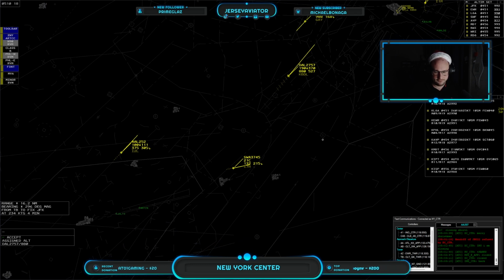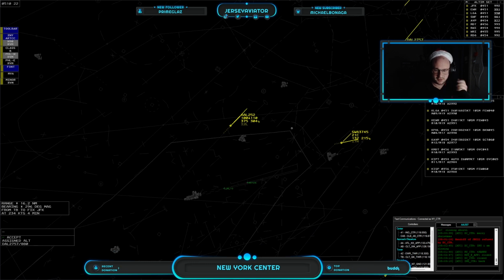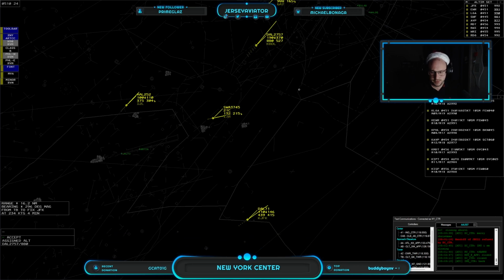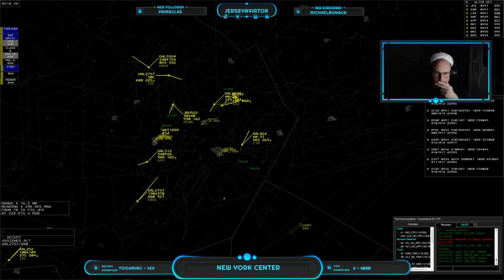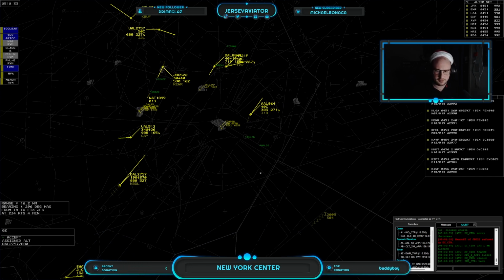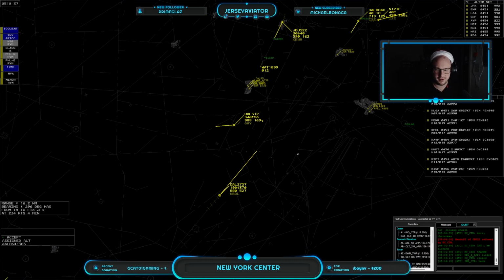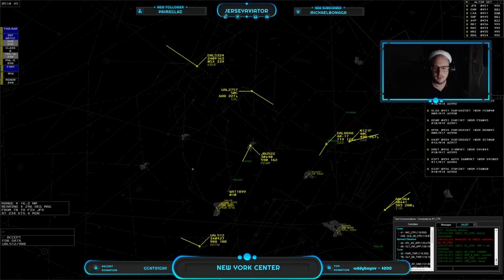Southwest 3745, sorry for the long vector there. Turn right heading 240, intercept the 27 right localizer. Right 240 and join the localizer 27 right for Southwest 3745. American 864, vectors ILS 31 right. It's all right, I don't have anyone helping me. I'm down the shitter right now. United 512, direct Gale, climb maintain flight level 340. Direct Gale, climb maintain 340, United 512.